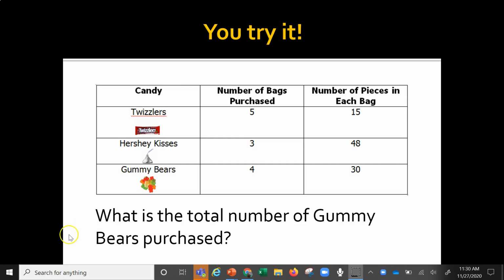All right, my friends, the last one I'm going to let you do on your own. On the bottom, scroll down. The question is, what is the total number of gummy bears purchased? Remember, 4 groups with 30 in each group. We're going to multiply. Set it up. Multiply the ones place first. Multiply the bottom factor by the tens place. Don't forget to regroup only if needed. And give your answer below.